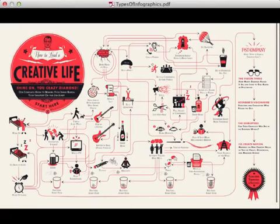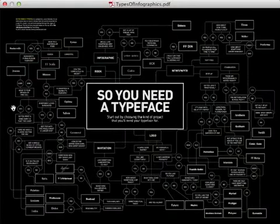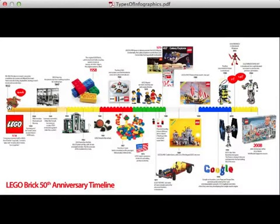Infographics can be amazing fun, but they do take a lot of time. A journey through a page using a flowchart with icons, a heavy icon-driven flowchart. This is great, finding a typeface for a campaign.